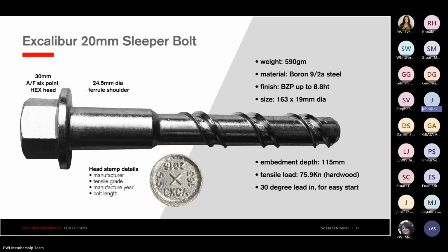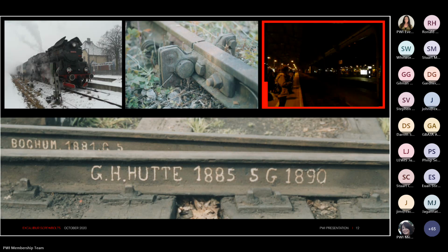As I said before, we came up with a design which was given to us by Network Rail measurements for the bolts, so it is effectively a virtually similar copy of the standard screw spike. So it's the same application basically. Can I have the next slide, please, Sarah?